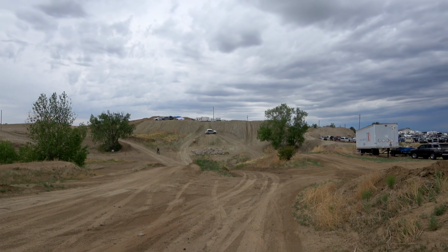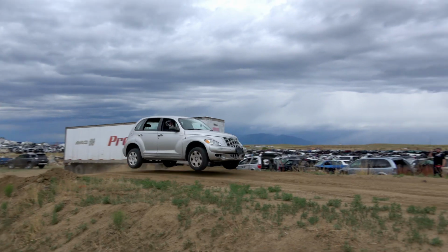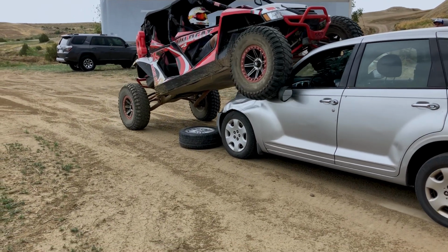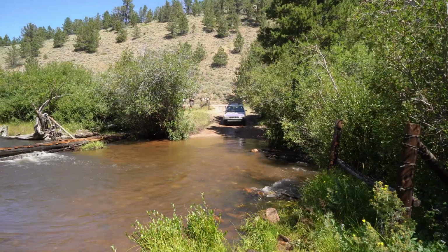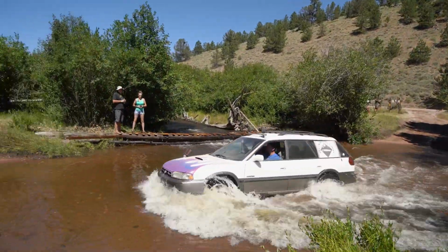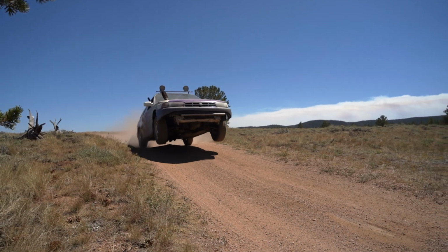We bought a PT Cruiser for 500 bucks, took it to a motocross track and jumped it and wrecked it immediately. But that got me hooked. So then a few weeks later, me and some buddies were doing this off-road rally thing. We took a Subaru Outback up to the mountains, and it's called the Gambler 500. You're driving 500 miles through these forests with hundreds of other people in crazy $500 cars.